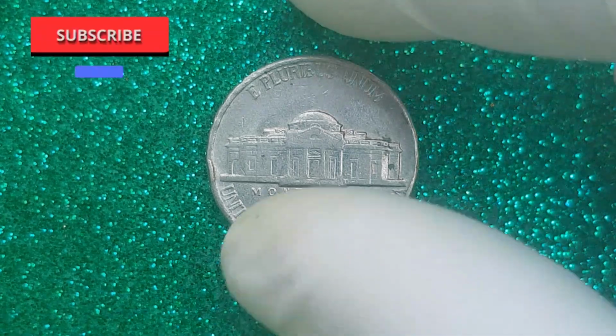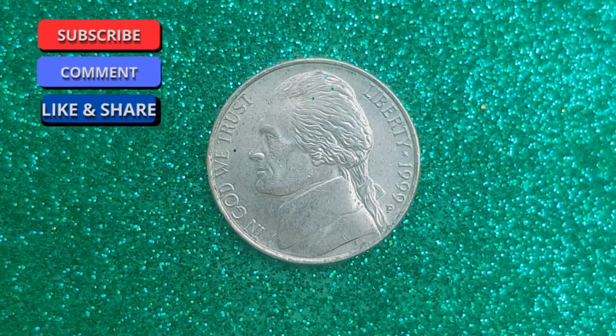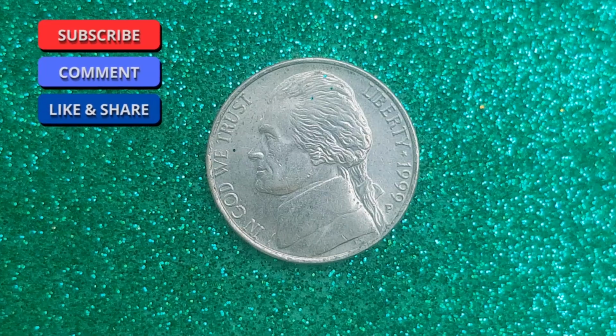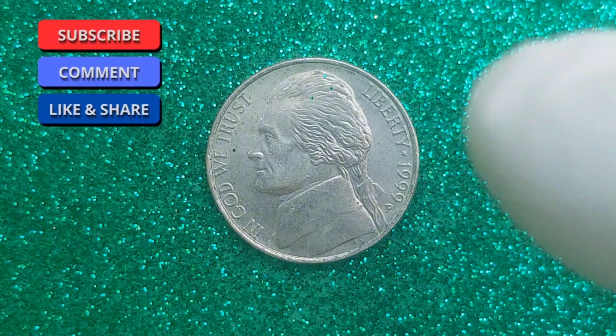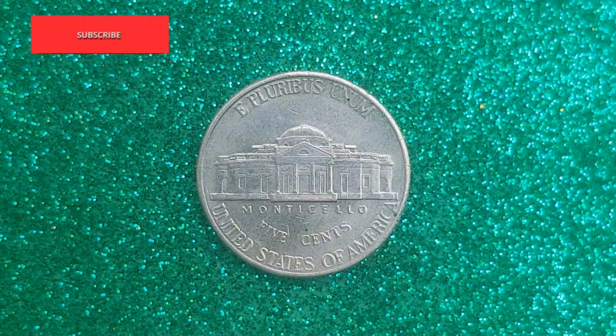Still think those old proof sets don't matter? You might want to think again. Every now and then, something tiny, quiet, and almost invisible turns out to be worth more than anyone ever imagined. It's not gold. It's not diamonds. It's not a lottery ticket. It's a nickel, just 5 cents, but this isn't some ordinary piece of pocket change.